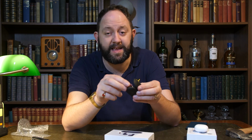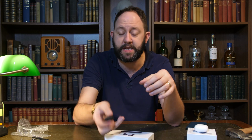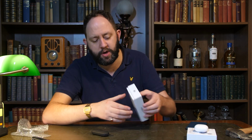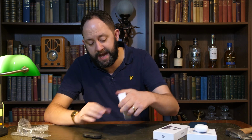They're climbing up to an 8 out of 10. The case design is very nice. It feels very dense. USB-C, top marks. Sound, very good. Very, very good. I'd be very happy with those. Those are exceptionally good, actually.